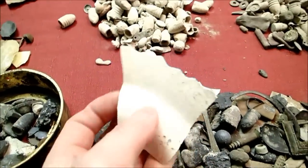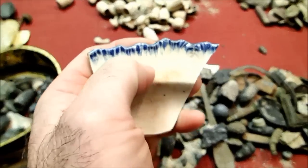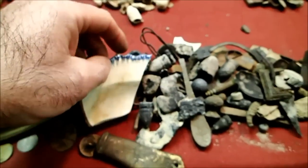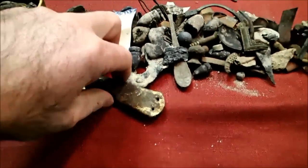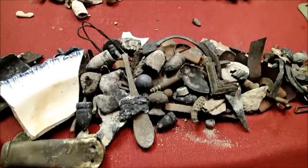It's called feather edge. It usually dates from like the late 1700s. So if you ever see this in the fields when you're metal detecting, you know you're on a very old site, at least for here in the States. This is a scabbard tip to a bayonet or sword. Probably bayonet, I suppose.